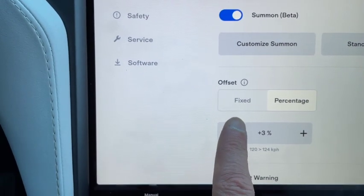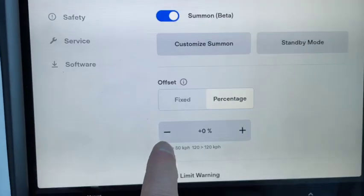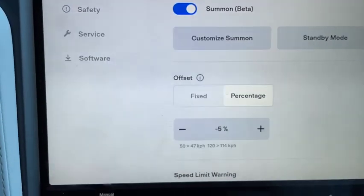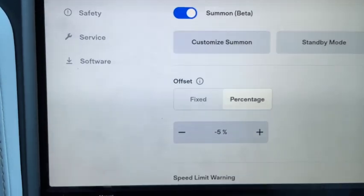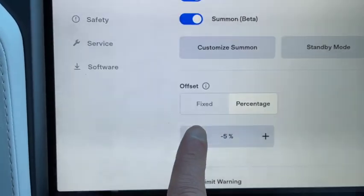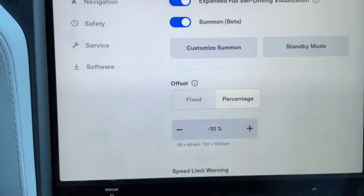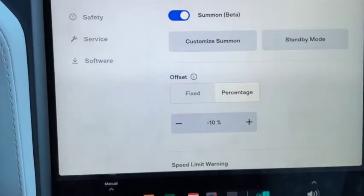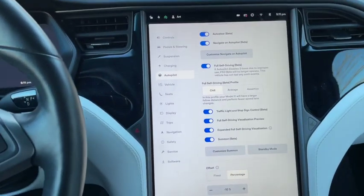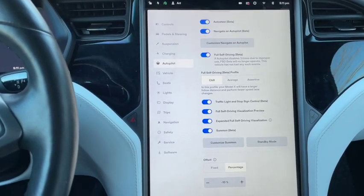Not only am I going to take away that positive speed limit offset, I'm going to make it negative. And I'll start out, I'm debating between -10 and -5%. You know what? It's early days right now. I'm going to default to 10% below the speed limit. And then we'll see if that results in a less aggressive driving style. I'll let you know how it goes.